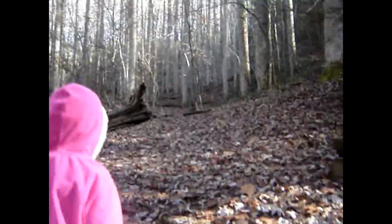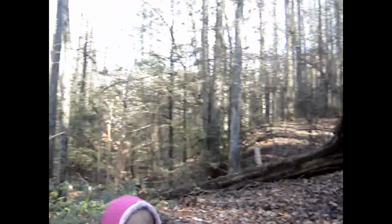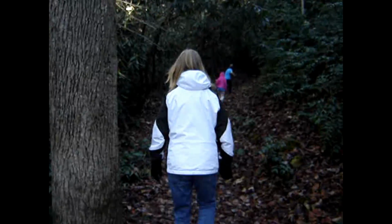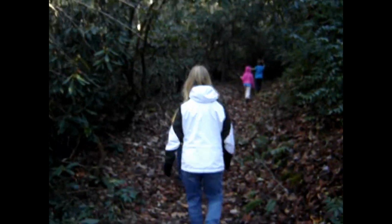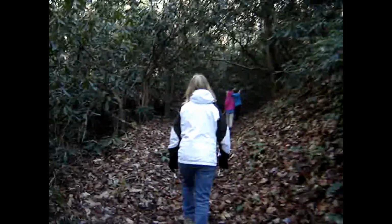Here to your right, you start to pick up one of the wooden benches, and you can sit and relax and enjoy the woods. Keep in mind you are in the Great Smoky Mountains here, and so there is no shortage of trails near this area where you can go and hike and enjoy yourself. This is an easy one right next to camp.